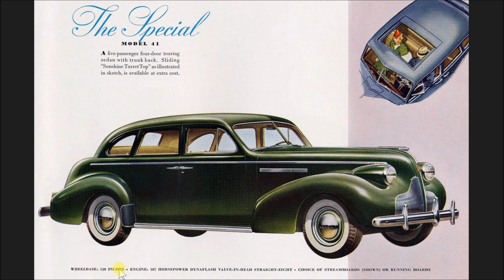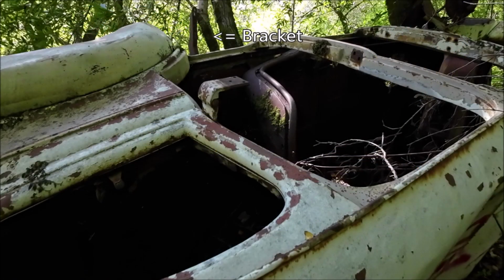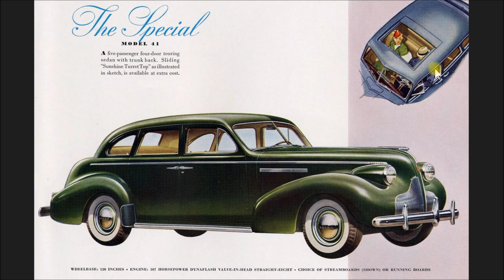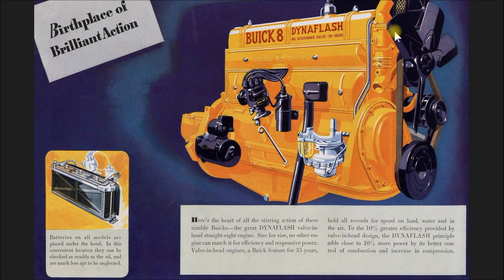So if I do get up there, I'd like to bring a tape measure or something and see if I can roughly measure the wheelbase. You can see here the Model 41 just had plain fenders. Now one thing they had is basically a sunroof option. And then they also had the option of stream boards or running boards. So the stream board was just this chrome trim. I believe the car we're looking at, the wreck, had running boards. You can see the running board brackets are still there. And there's no hole in the roof, so it didn't have the sunroof option. Yeah, I think this is what we're looking at, is a Model 41 Special Buick 8 Dynaflash.